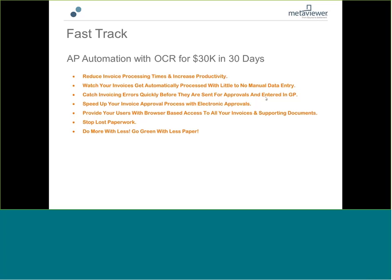We're going to help you eliminate data entry and have full automation through the process so your workflow is going on. We are a web-based application, so you don't have to install a full desktop on any of your individual users' desktops. So, very good product, been around a long time, but I really want to emphasize what that fast track looks like.